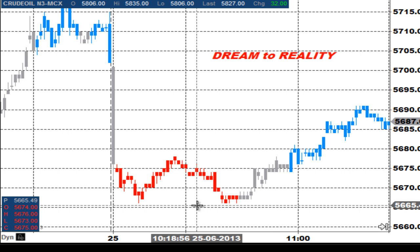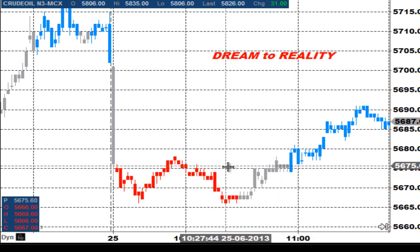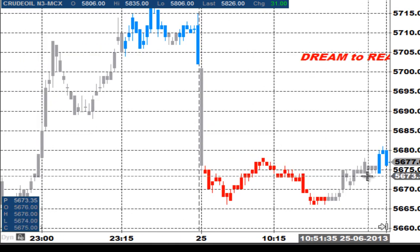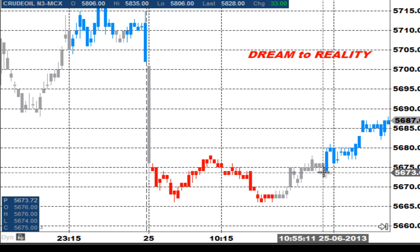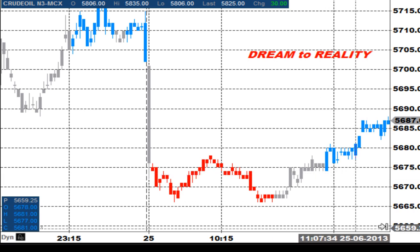Hope I clarified your question number 1. Question 2: whether you should enter into all the trades when the color changes. Suddenly it is changing from ash to blue. Should I enter into the first candlestick whenever the color changes? No, you are not going to do that. You are going to follow a simple rule which I am going to explain you now.